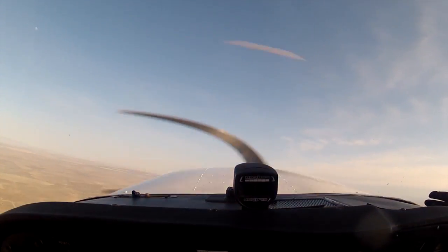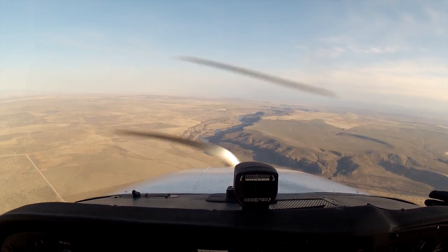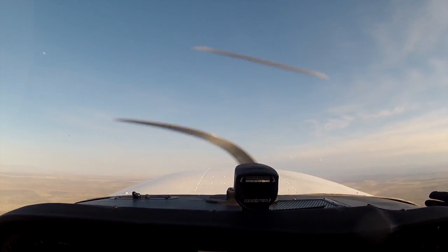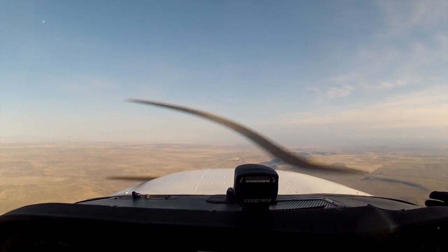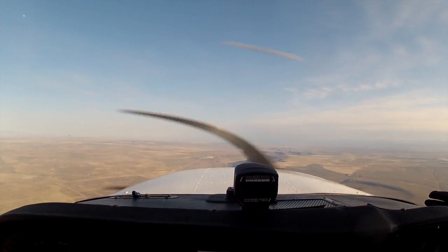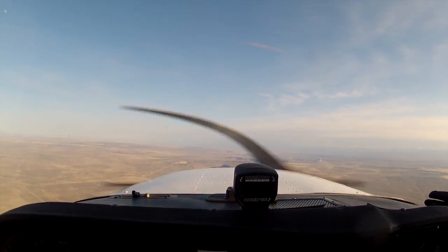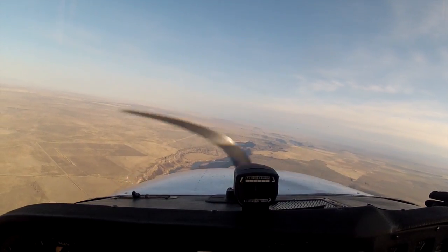There it is. Alright, piece of cake. Rising Air 140, turn right heading 120. Southwest 1673, contact Salt Lake Center 128.05. Good day. Alright, simulated engine fire. King Air 30 Alpha, contact Salt Lake Center 128.05. Good day.